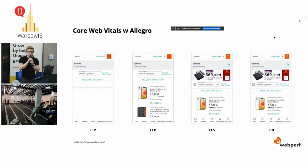So just to give you a concrete example of how it looks at Allegro, I added here some screenshots. I also added one additional metric on the left called FCP. This is the First Contentful Paint. In comparison with LCP, this is the first screen that the user sees when they are visiting the page. It doesn't have to contain anything meaningful, just the first indication that something is actually happening, that the web page is actually loading.